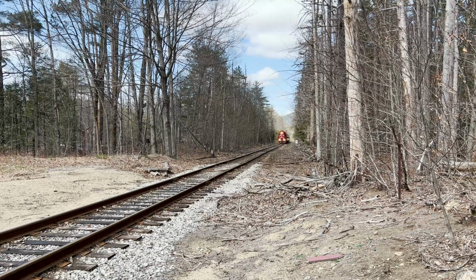This weekend I made a trip up to North Conway and saw a bunch of tourist trains. I hope you enjoy it.